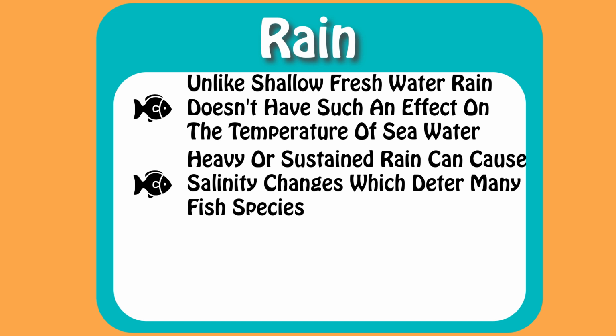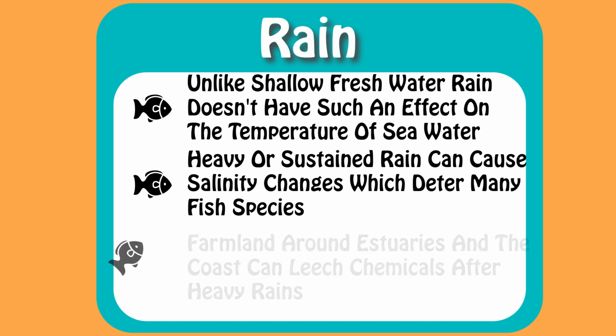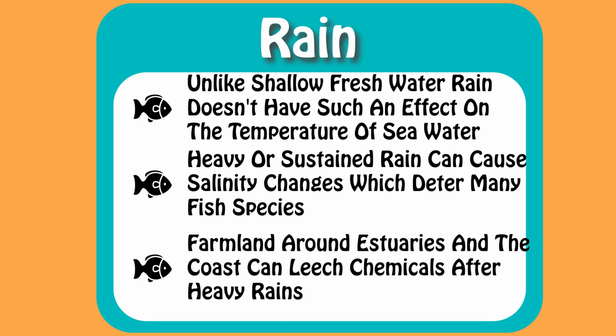Another aspect of heavy rain is that any coastal areas or estuaries close to farmland can experience chemical leaching in the form of fertilizers, herbicides and pesticides. These can cause fluctuations in pH, as well as other unwanted effects.